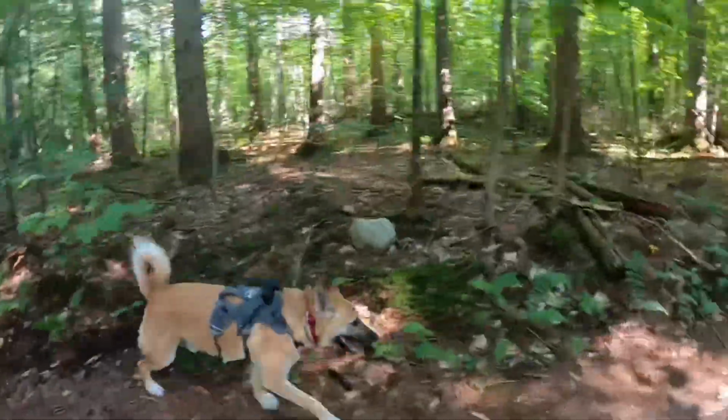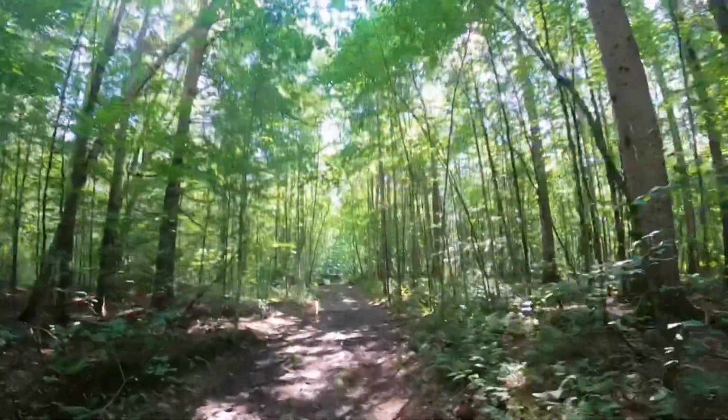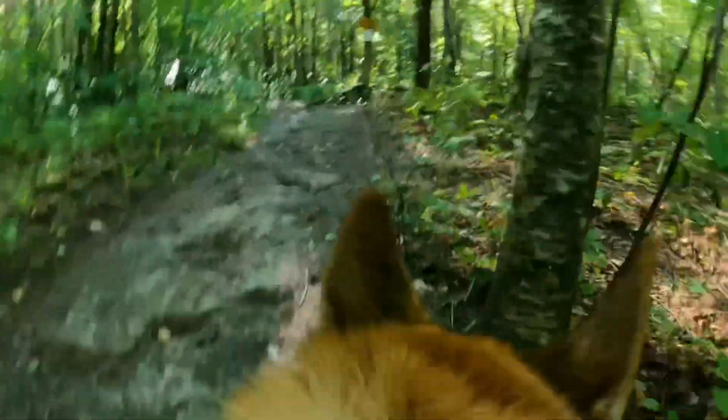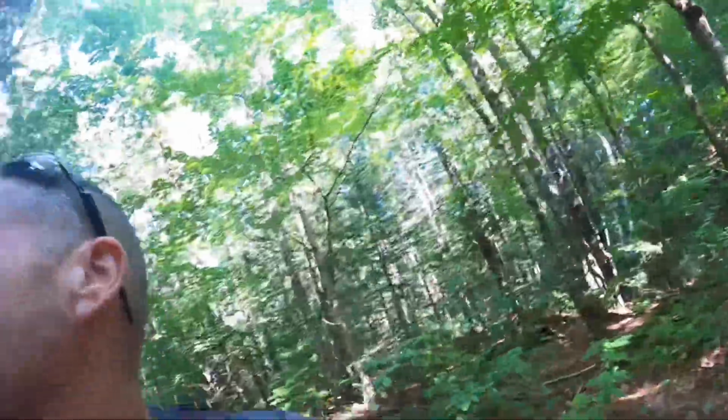Of course, got my wingman, Chewie. GoPro fixed from the last hike, so we're ready to go. Killington, here we come. Epic views. Okay. Buckland Trail trailhead. That's what we're taking up to Killington.